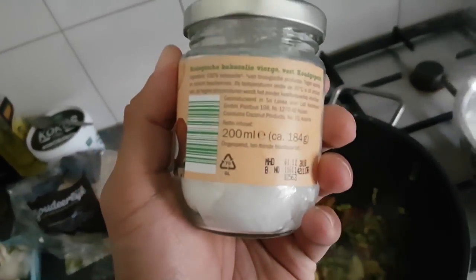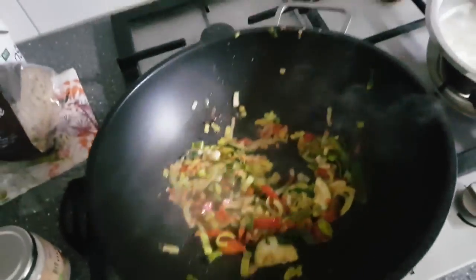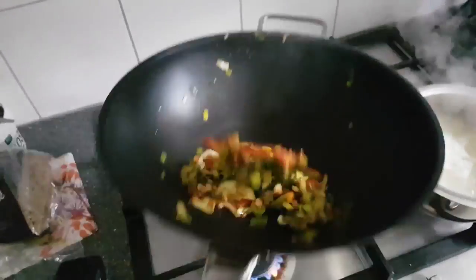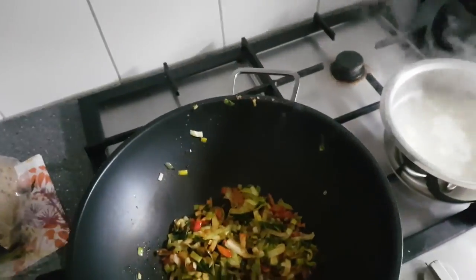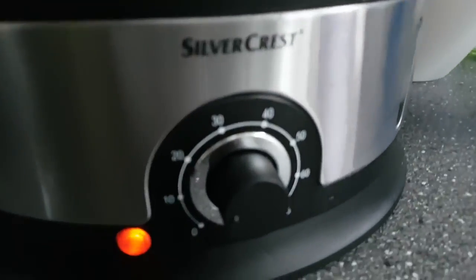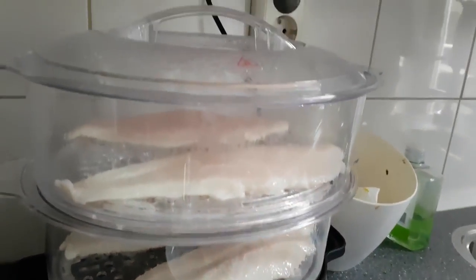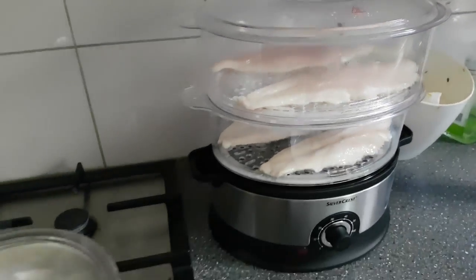And yes, you can see me cooking right here using coconut oil in my Italian vegetables in that wok right there, stir frying it with some Cajun spices, and in the pan next to it there is some rice cooking away and some fish steaming away. Four beautiful fishes with a lot of protein.